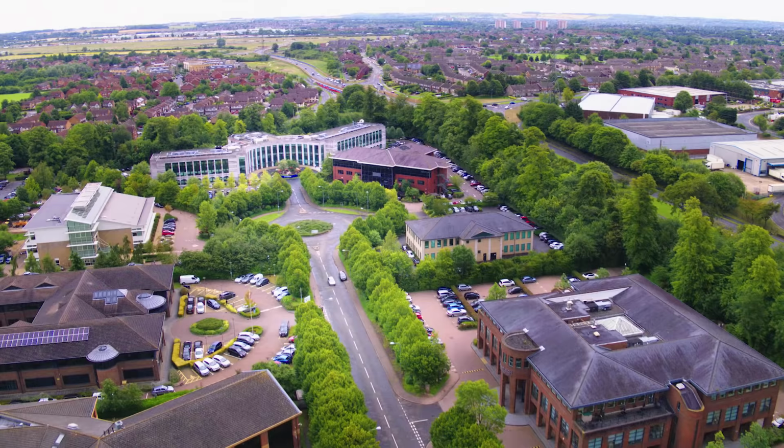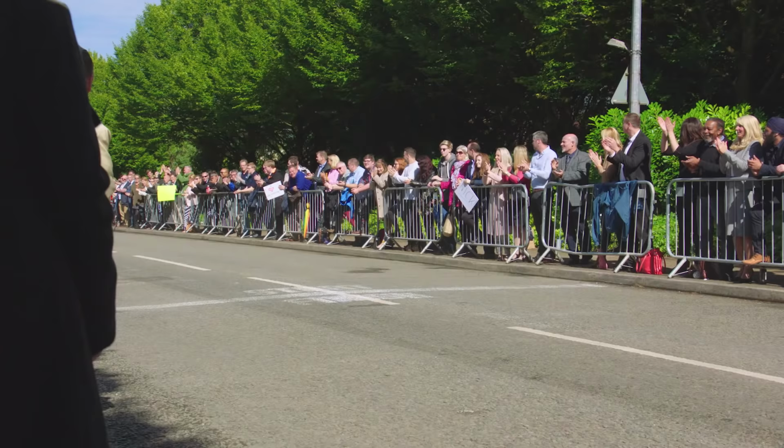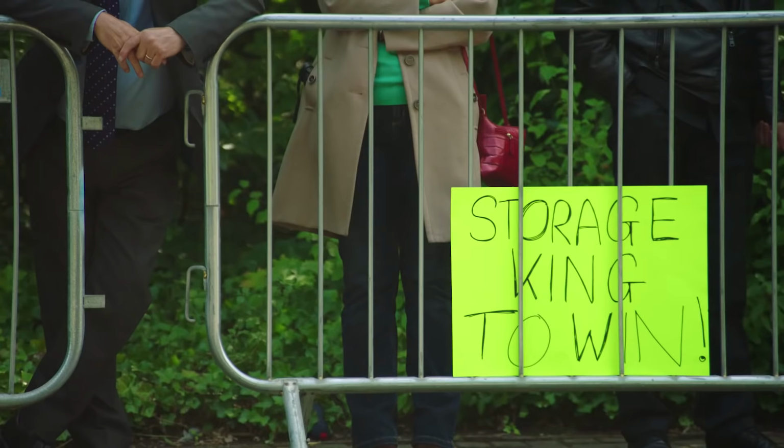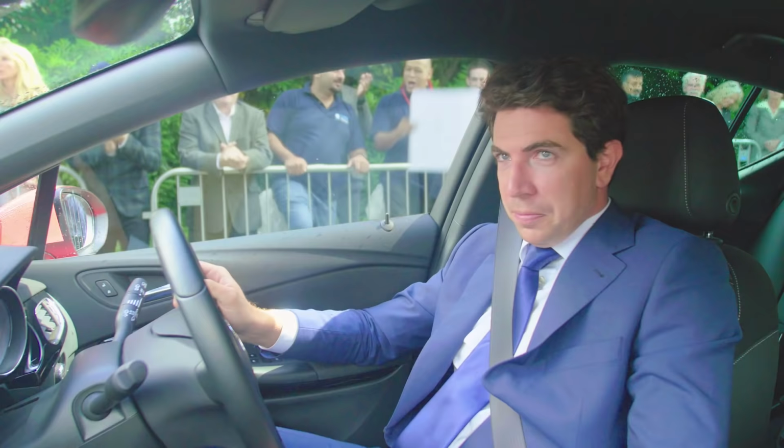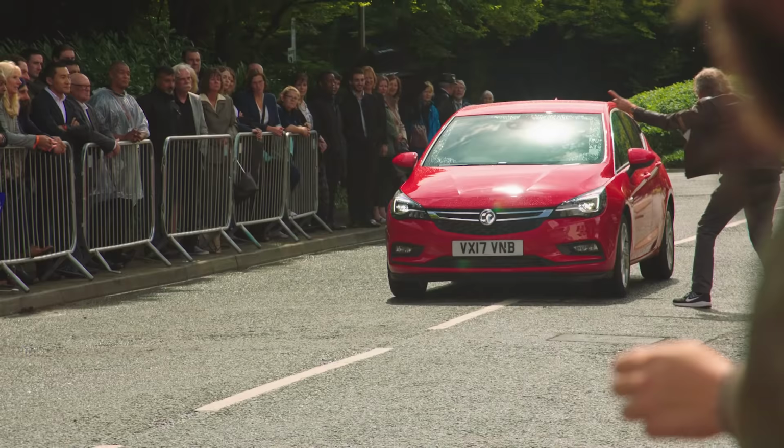With Hammond's presentation over, it was time to begin the qualifying laps that would decide which employees would represent their firms in the shootout grand finale. What we have first is Pete from Cura Technical. He is the regional manager for Bedfordshire and the Midlands in his Vauxhall SRi Astra. In 3, 2, 1, go!